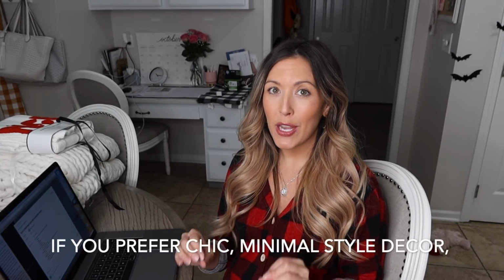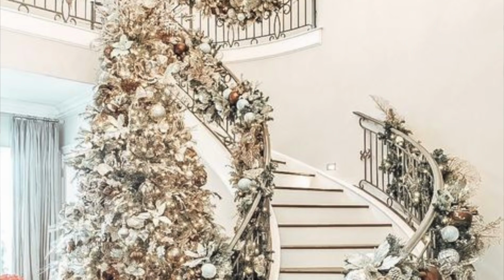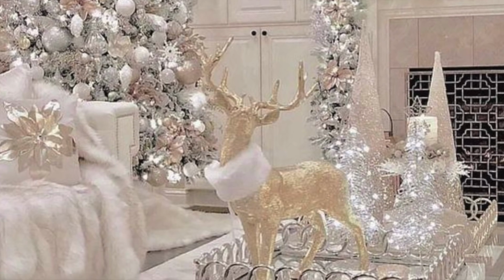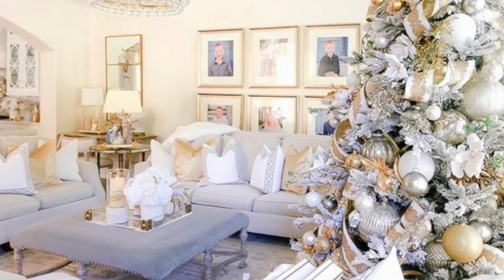Or if you like a really chic, minimal look, I would stick to one color and try to get everything in that shade. I've seen some beautiful decor on Pinterest when people do all whites or different metals, sticking with silver and golds, right? Or sometimes even just all golds or golds and rose golds. It's so pretty. But if you're looking for something chic and simple, if that's your style, keep it all monochrome.